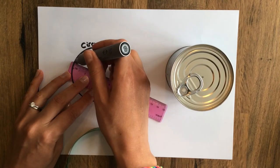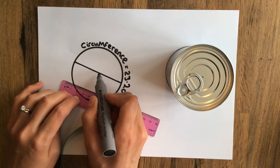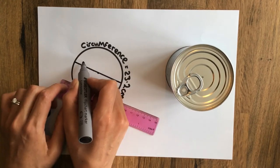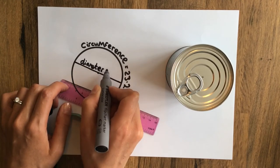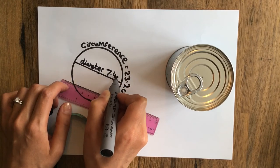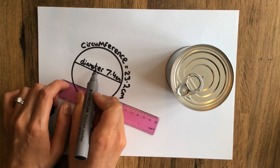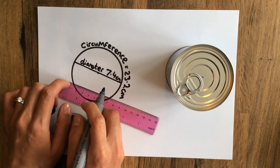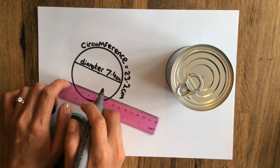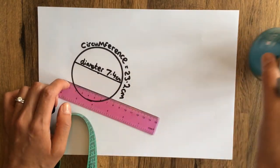My diameter, that's a little bit wonky, okay, but my diameter of 7.4 centimetres. Notice the spelling of diameter, it's got M-E-T-E-R, kind of like the American spelling of a metre. Okay, so we've now measured the circumference and diameter of one item.